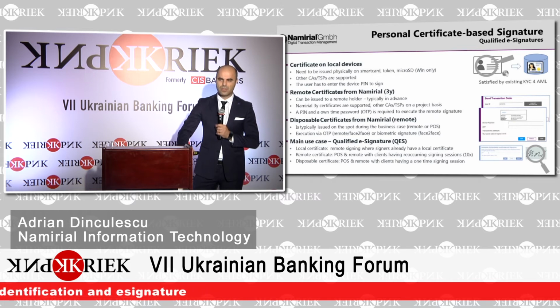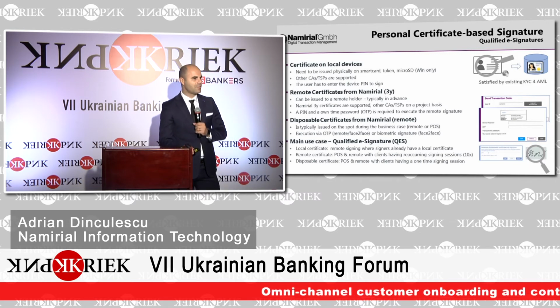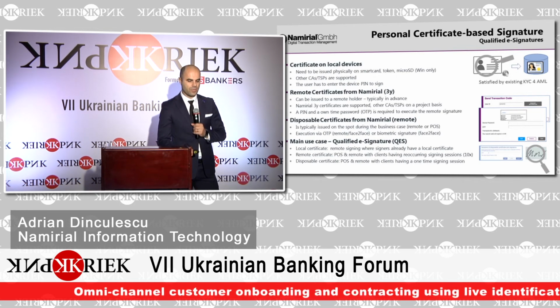Certificates on local devices like smart cards or USB tokens. I guess they're widely used in Ukraine nowadays. Remote certificates, the ones that are stored remotely on an HSM. Disposable certificates, some special certificates that have a short time validity, something like 1 hour. And there are some main use cases for qualified e-signatures.